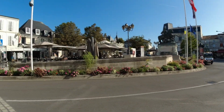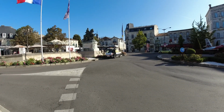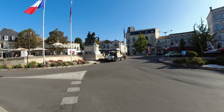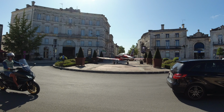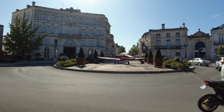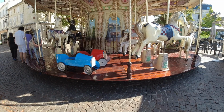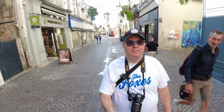So we're going to take a quick tour of Cognac. We're a bit time constrained today, but hopefully we'll see some interesting things. So this is day 3 and our final day, and we're heading home in the afternoon. And there we have a Goupil, part of the exam group. This Epsom training plane on this roundabout is part of the 90-year celebrations of the Armée de l'Air, and to mark 80 years since the disappearance of aviator Antoine de Saint-Exupéry on the roundabout in Place François Ier.